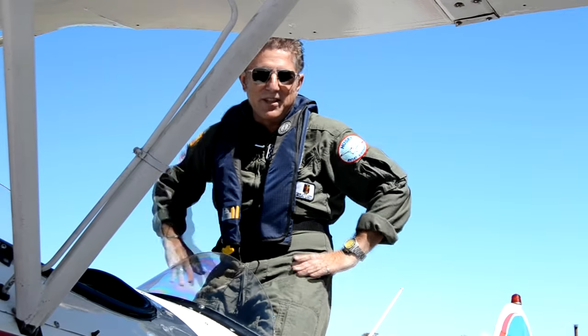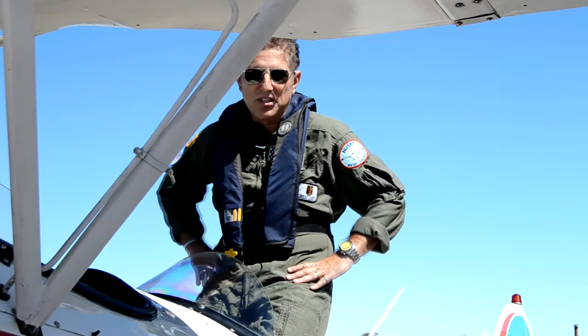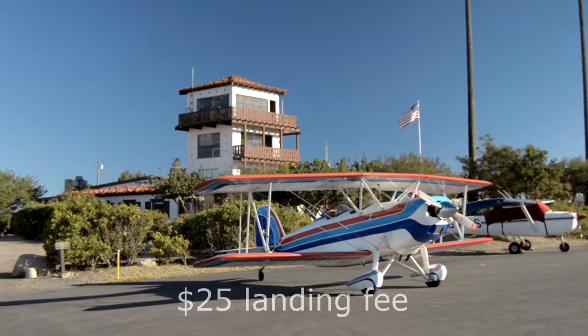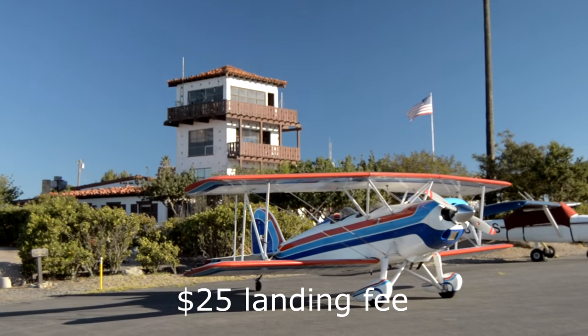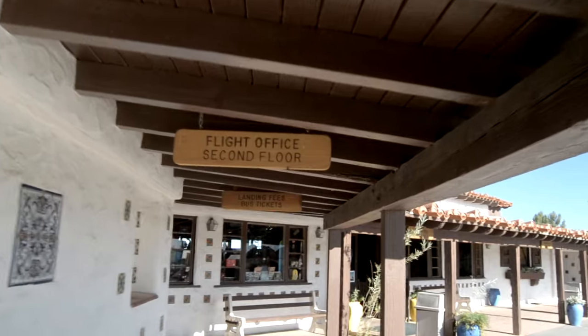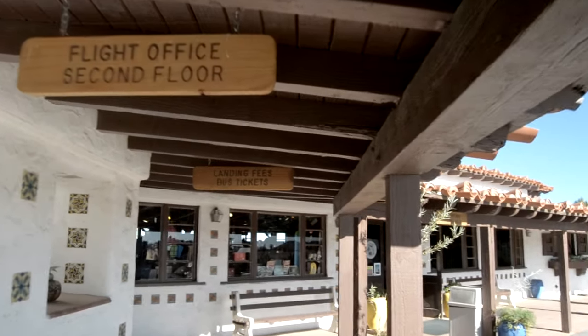Well, we've arrived safely on Catalina. All that's left to do is secure the plane and go into the office and pay our landing fee. The landing fee is currently $25, and if that sounds like a lot, you have to understand the airport isn't funded by the city or the county or the FAA. It depends on landing fees for its operation.